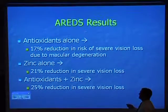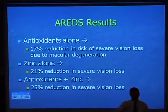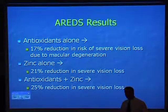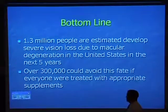We are looking, as I said, in Paducah, we're doing the AREDS 2 study, which is basically taking this information to the next level. We're looking at more of the trace elements, some other things like lutein, zeaxanthin, and varying the formula a little bit to see if we can up that a little bit more.